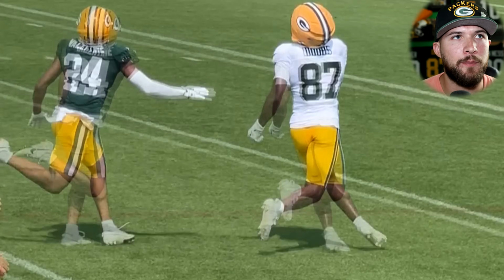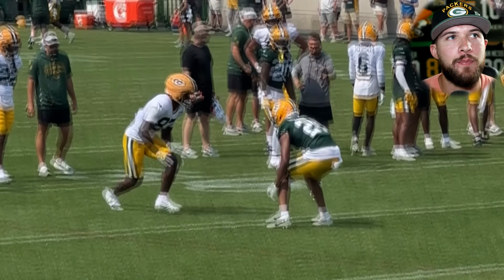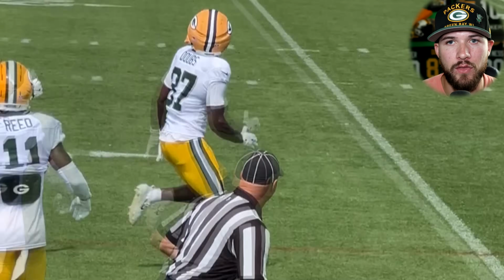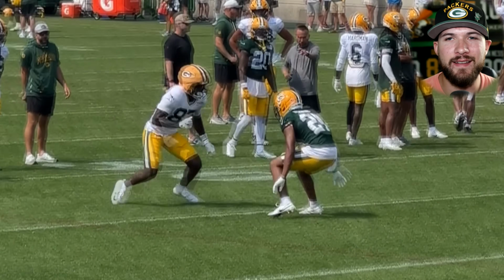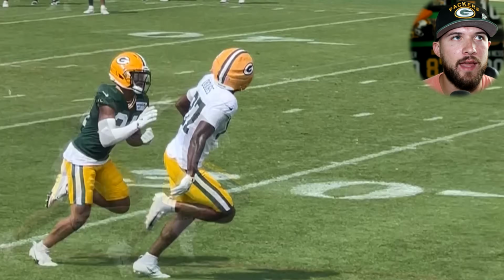Yesterday we saw a couple reps where Doubs won one. Valentine had excellent coverage on a deep out route in the back of the end zone, and now we see Doubs here today. I mean, he's been phenomenal in the deep game thus far in training camp. We saw that long touchdown I showed you earlier today from yesterday's practice, and that's not the only play he's made. I mean, he's been a primary target for Jordan Love, and we know he is.